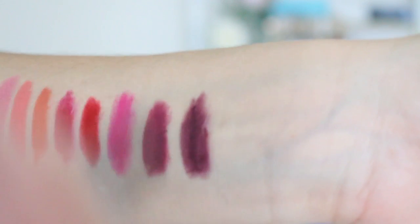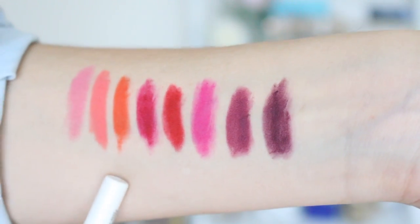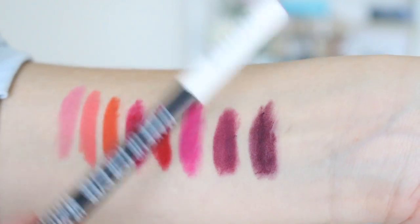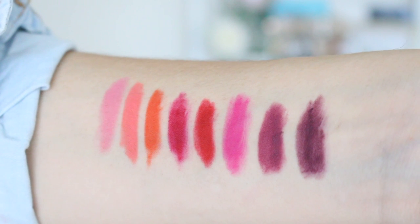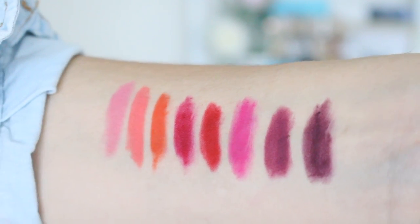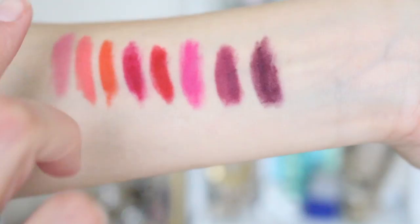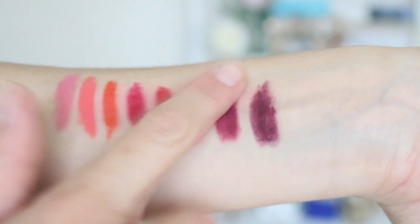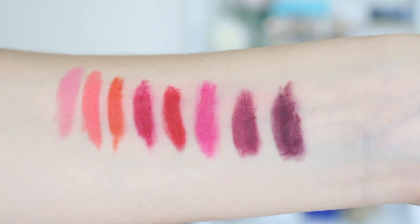It's invisible, but it helps the colors from bleeding. And with colors this bright, I think something like this is essential just to prevent the color fading, and it just makes it so that you don't have to worry so much about checking your lips every 2 seconds. As you can see, if I run my hands over them, there's no smudging, no smearing. They are all intact. And that's how they stay on your lips.